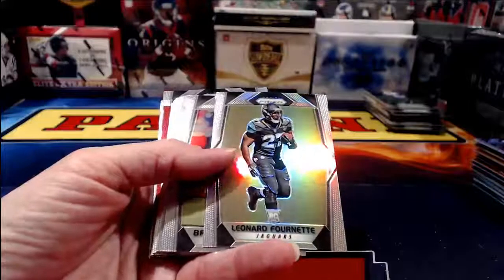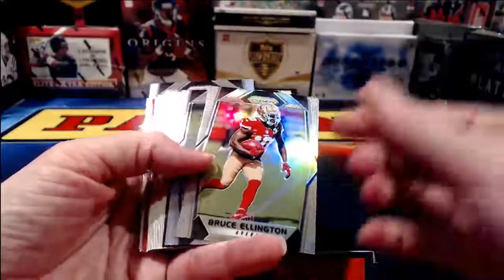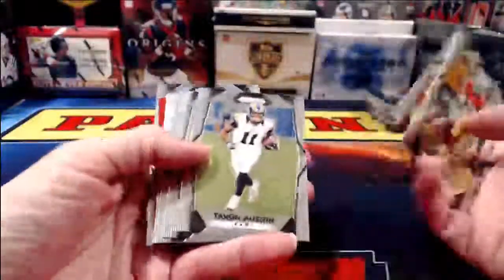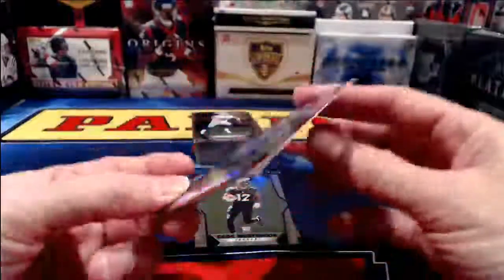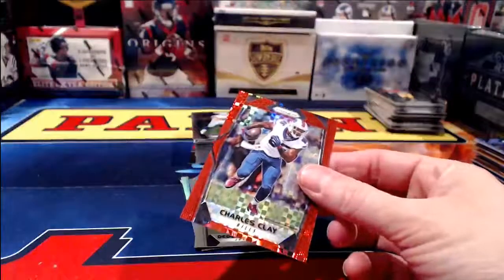So I think we've only had two Leonard Fournettes in this break so far, right? This refractor and then the insert. Bruce Ellington, Jeremy Maclin, although I guess we had him in base. I don't pay as much attention to who we see in base as I do our numbered cards and like that. That is to 49 on the Charles Clay for the Bills.